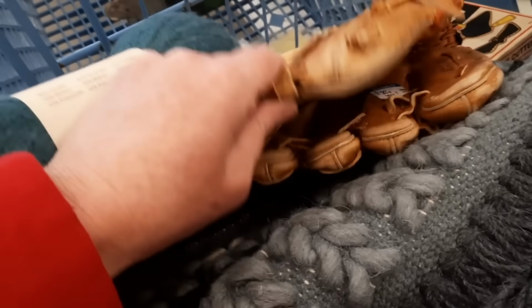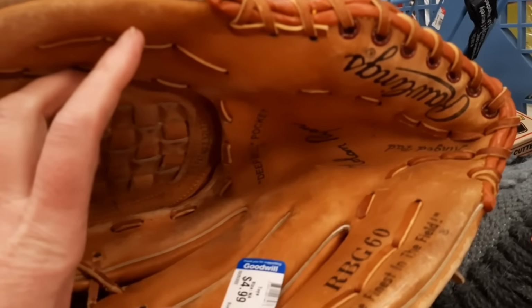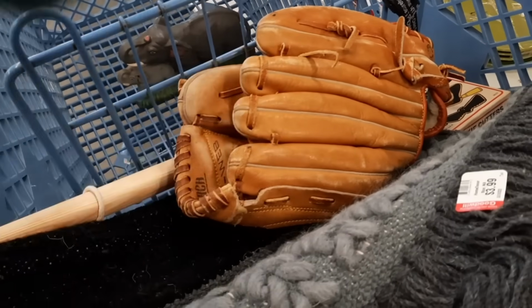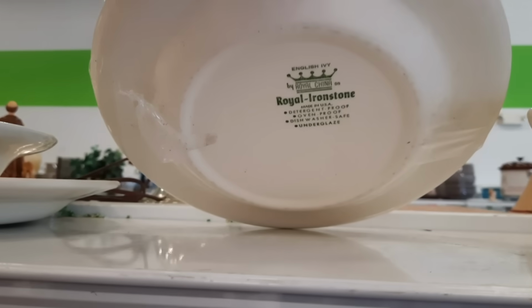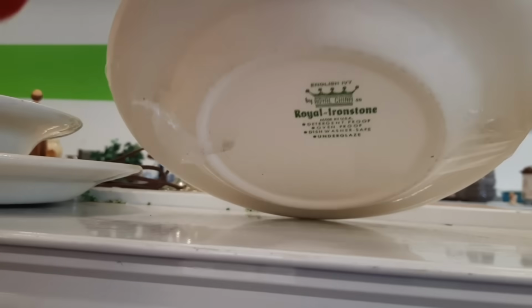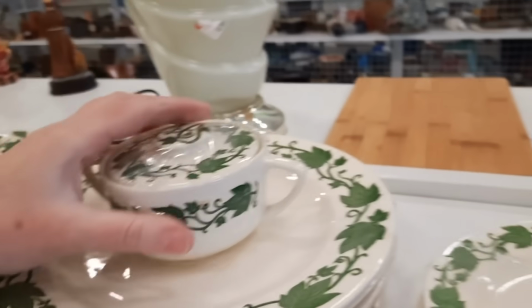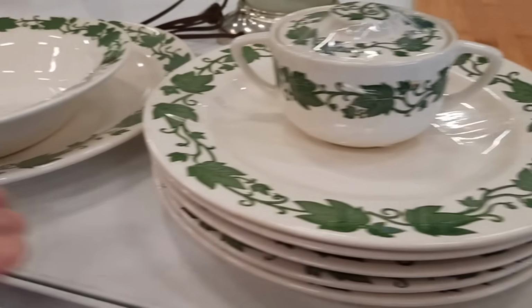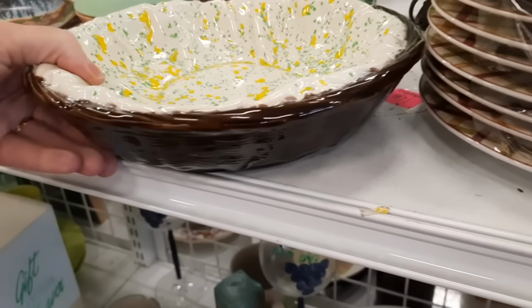That was blurry for a second, but I'm showing you the Nolan Ryan baseball mitt. I've never sold a baseball mitt, but I know who Nolan Ryan is, and I thought, why not? And here is some Royal Ironstone plates. It was on the very top, and it all had this ivy pattern. So I'm showing you all the different parts that they had for sale. And then next to it, they had a hobbyist piece.